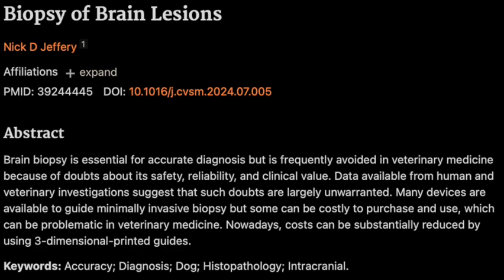Wow. So no more bulky frames, no more expensive infrared tracking systems? Exactly. That's pretty incredible. It's a game changer when it comes to cost and accessibility. Absolutely. This could make brain biopsies more routine, lead to earlier and more accurate diagnoses.